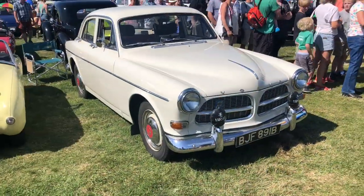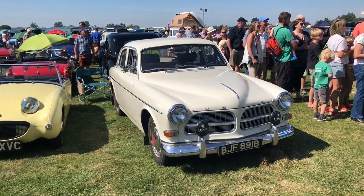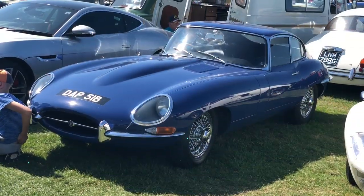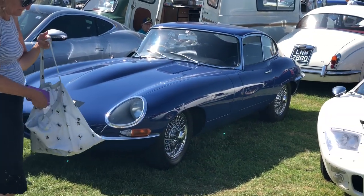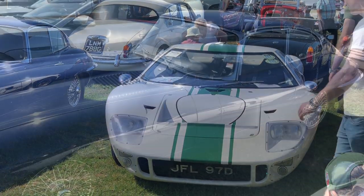Nice Volvo Amazon. Original colour. Original condition. More, the bravery of the pilots that flew them.